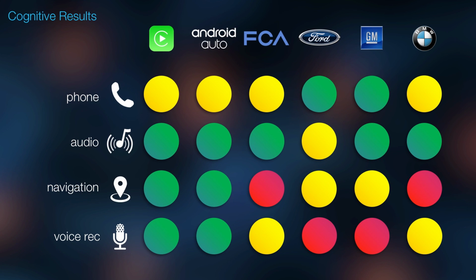Okay, next one. The cognitive results: how many steps does it take to do some of these tasks? I won't go through all the tasks or the exact numbers here, but I will say that when it comes to audio, we do pretty well as an industry. We're absolutely on par with the phone projection guys, which is great. I mean, those are some of the hardest ones to test against. When we get into navigation and voice rec, not so much.